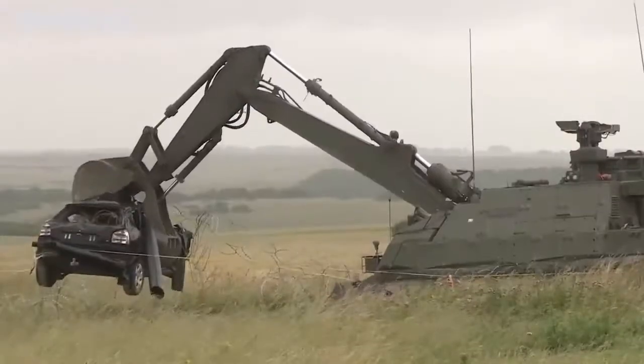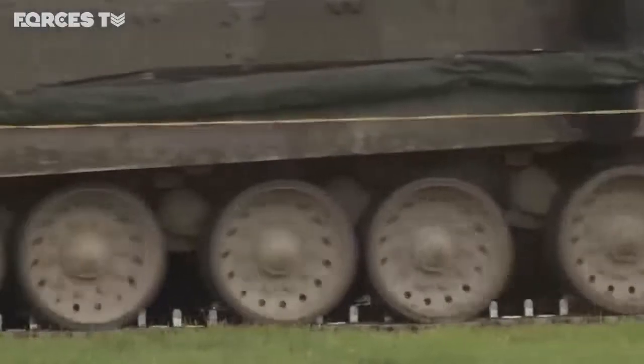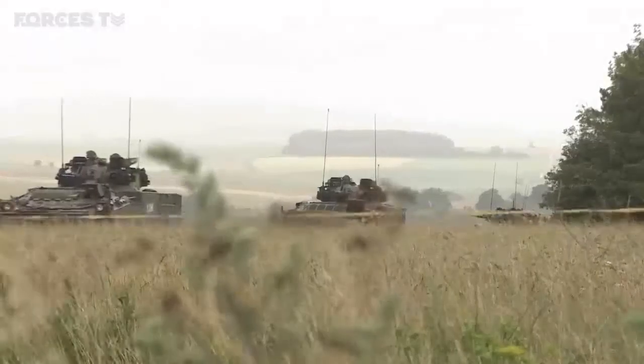With sappers from 22 Engineer Regiment on hand to clear the mock minefield, the obstacles are quickly lifted and tossed aside, allowing the main force to head towards the enemy positions and start the battle proper.